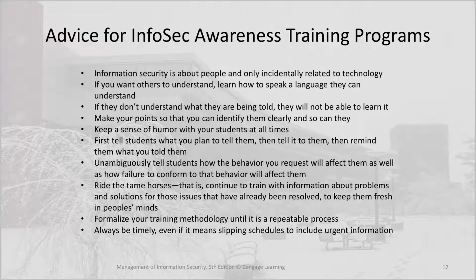Keep a sense of humor with your students at all times. Medicine does go down better with a spoonful of sugar. First tell students what you plan to tell them, then tell it to them, then remind them what you told them. Unambiguously tell students how the behavior you request will affect them, as well as how failure to conform to that behavior will affect them.